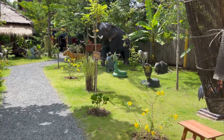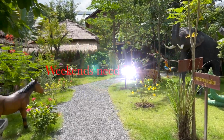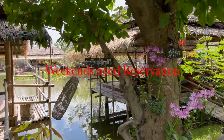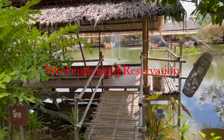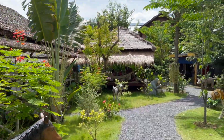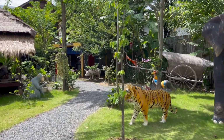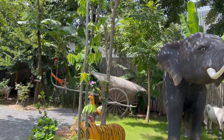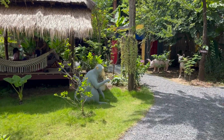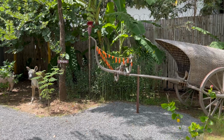Wow, and you walk here, they have all these animals, statues, and these are the places they sit down on the water. So it's a very beautiful place, right outside of Phnom Penh. There's an elephant there. Very cool. There's a monkey. Old chariot.